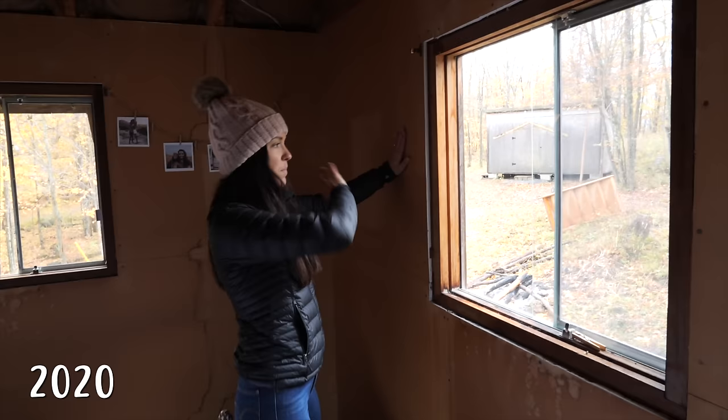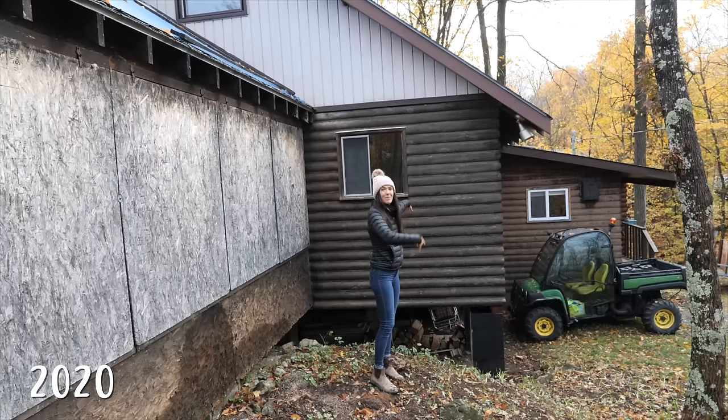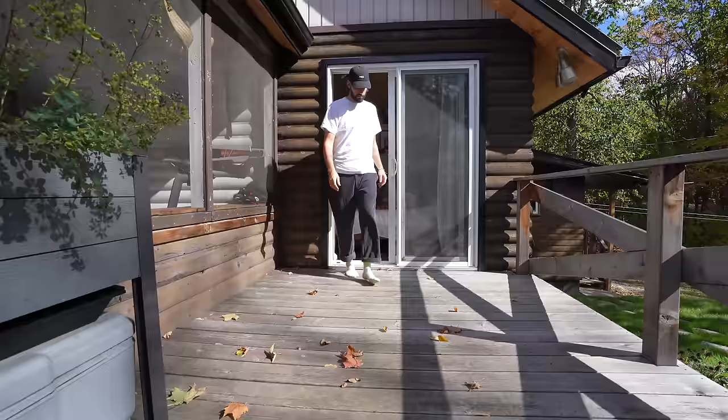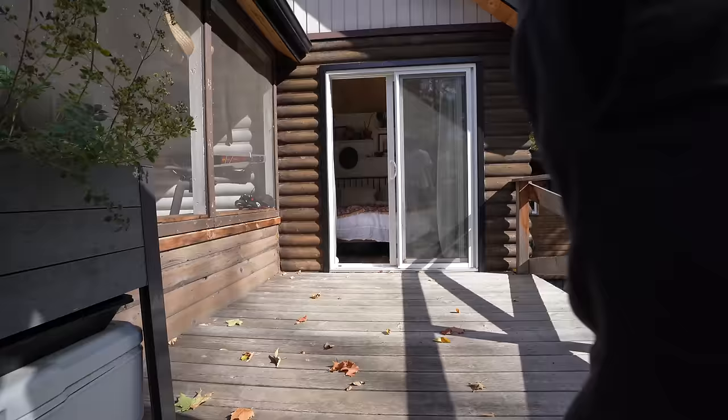Big sliding door. It goes right out to the deck, which will be amazing. There'll be a door that I can come out here and enjoy the view. Probably one of the main reasons we don't move to another bedroom is because we love having access to the outdoors. Come on up.